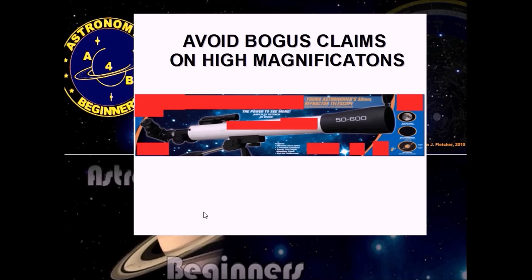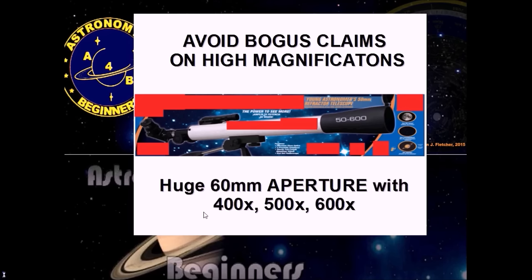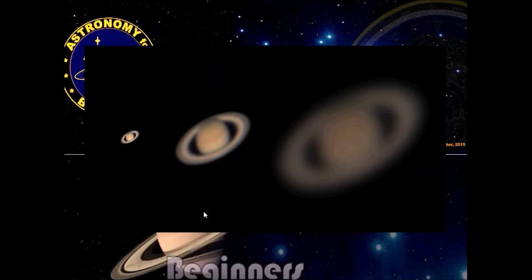You'll probably see a nice package like this boasting a telescope with 50mm or 60mm of aperture. Avoid claims of this huge 60mm aperture with 400, 500, 600 times magnification. Believe me, these telescopes are not ideal for astronomy. As I explain on this picture here, here's a picture of Saturn.